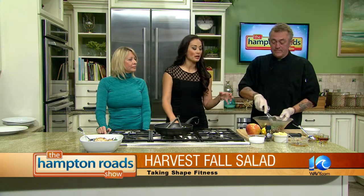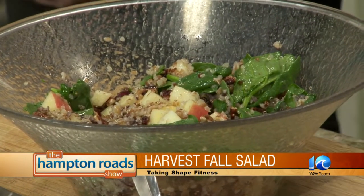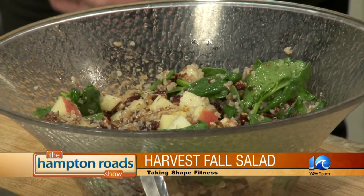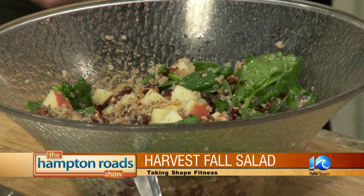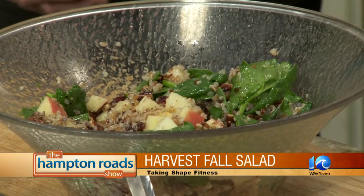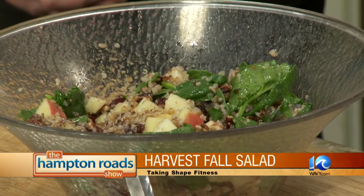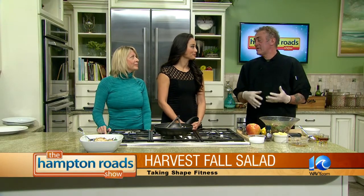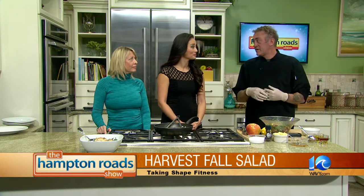Now, when we're talking about healthy, what makes it healthy? It's just because all your ingredients are very fresh. Everything I bought here is organic. The quinoa and the bulgur are very high in protein and fiber. They're sort of the new foods that people eat. A lot of vegetarians eat them because they've got so much protein in them. They're an alternative to meat and fish. Right. And they give it a good texture. They've all got their own little textures.